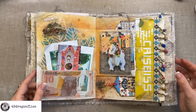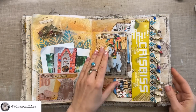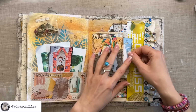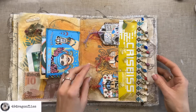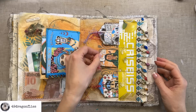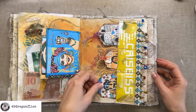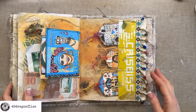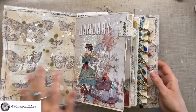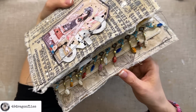So this turned out to be a super colorful spread. Lots of cute memories for me. Tags are really fun in here. And I love this here. Let's see what that looks like when we close the signature. Oh yeah, how cute is this?